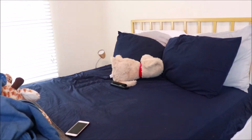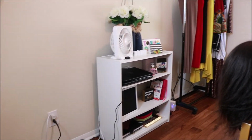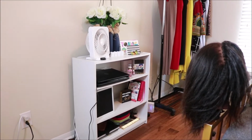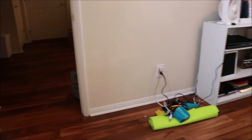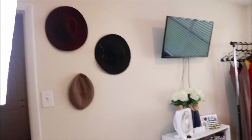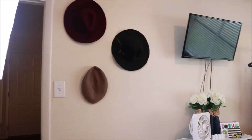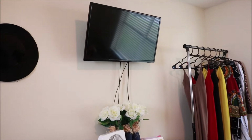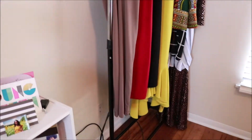Moving along to my bookshelf area, I will be either getting rid of it or just moving it to the other corner of my room and getting my TV either taken down or remounted because I did a terrible job mounting it. But I will be keeping my hat wall for sure. I love it. And as far as those vases, they were DIY as well, but I probably will be getting rid of those too.